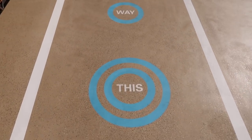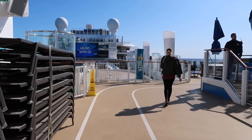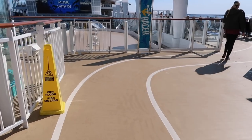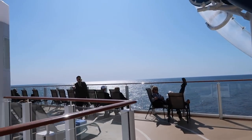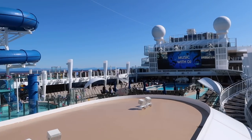Hey, deck 17 is also the jogging track. Just follow the jogging track. It loops around. It goes all the way around deck 17 with a pretty stunning view for jogging.